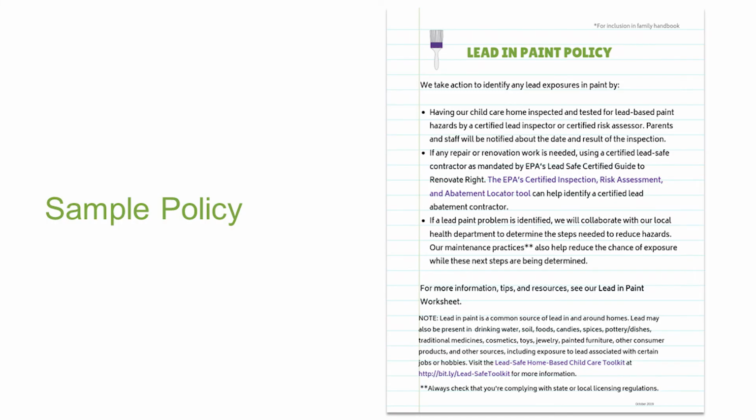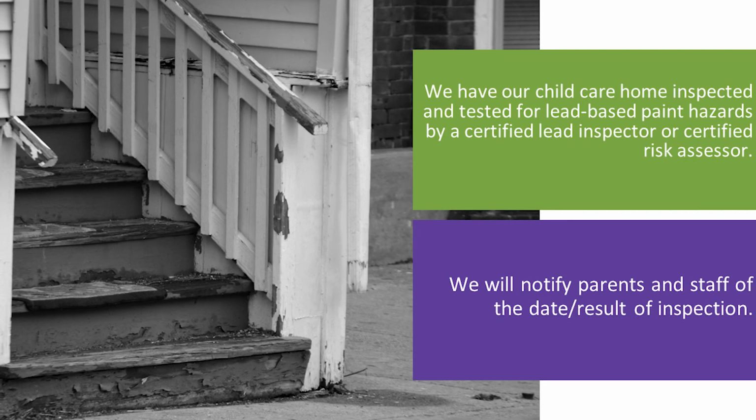As Hester mentioned already, the toolkit has a sample policy you can adopt to help you protect those in your care from lead paint hazards, and to help you communicate with parents and staff about lead and paint and the preventive steps you're taking to address it. There are 4 major components to the lead and paint policy included in the toolkit. The first 2 are listed on your screen now, and they ask you to commit to having your home inspected by a certified professional and to notifying parents and staff of the date and the results of the inspection.